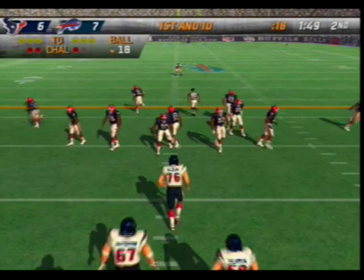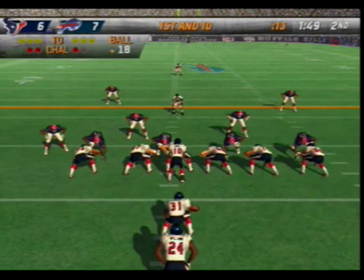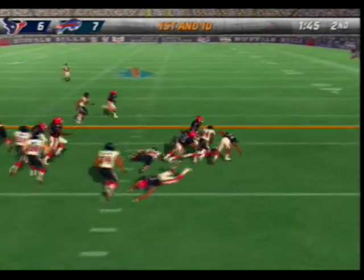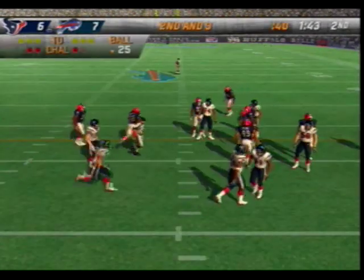Ball on their own 18. They'll start the drive at the 18-yard line. First and 10. Williams, the deep back. They give it to the halfback. Collins is there on the stop at the 25-yard line.